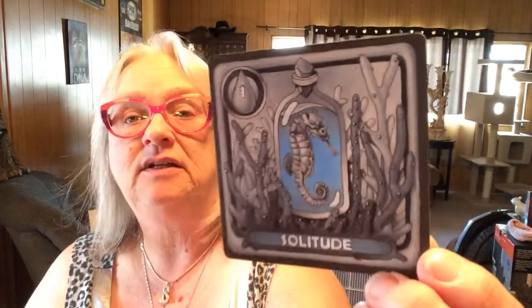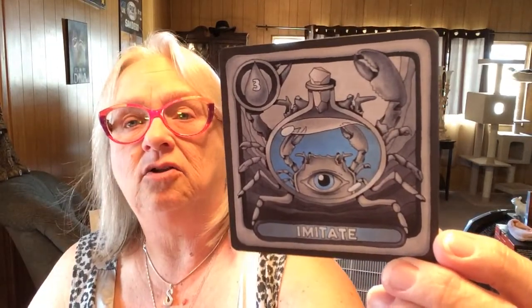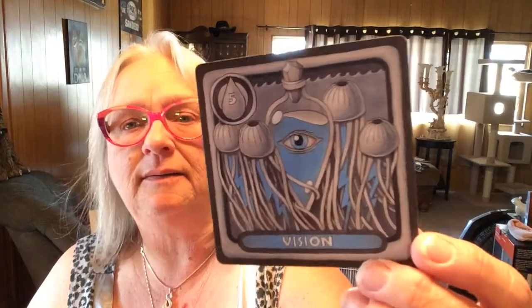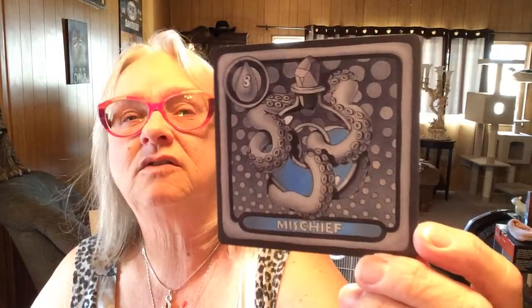Now I think we're going into the suit of water. So we have solitude, little sea horsey. I think I could really get lost in these depictions. There's just so much to look at and to think about. I really love the artwork on this. And I'm sure I'm gonna love it even more once I read the book and connect the book with the cards. Look at the octopus. Mischief, all right. Origin. Ooh. Wow. Okay, that's wow. From a fish to sushi.